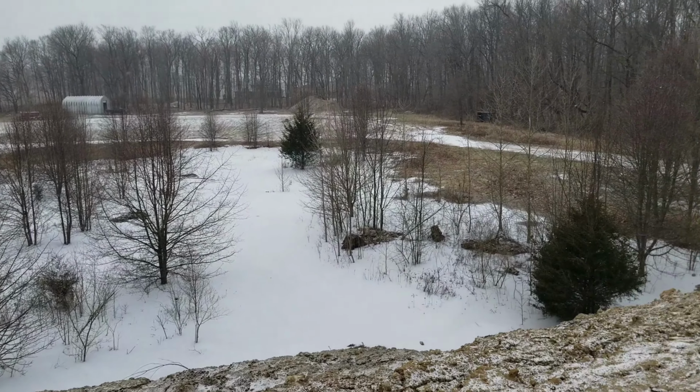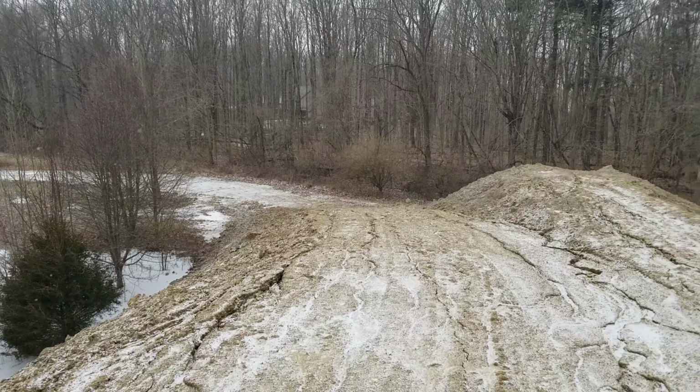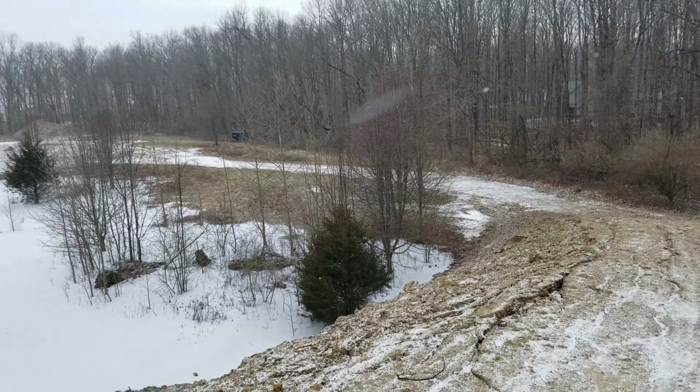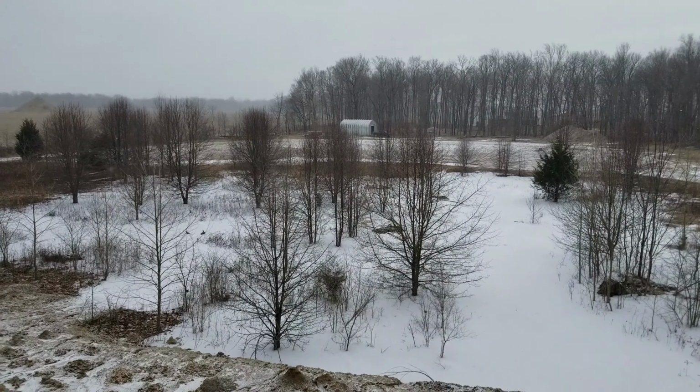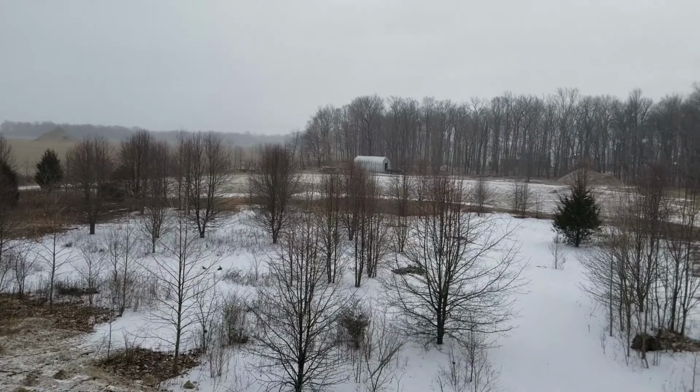There you go. That's where the old 9 series was climbing up the hill in the dozer. So yeah, this is just gonna kind of be grassy area once we clean it up, and then the big old pond.